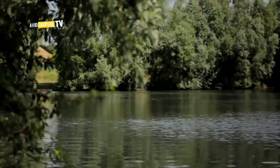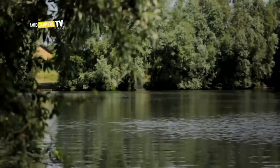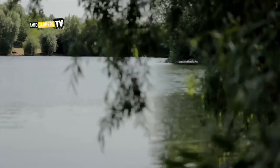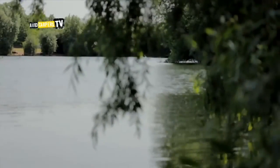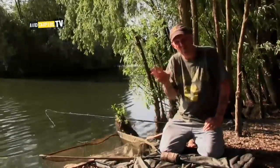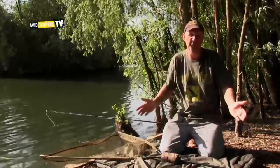30 degrees, Fault Lead Fishery, prolific lake. Most people wouldn't even be out carp fishing in this weather. Mad really, isn't it? Because they can be caught. I mean, we catch them when it's nearly frozen, so you can catch them when it's like this. But most people would imagine these fish are uncatchable in this heat, or a little bit more difficult than when the weather's bang on for it.